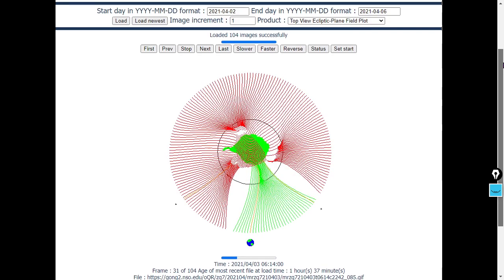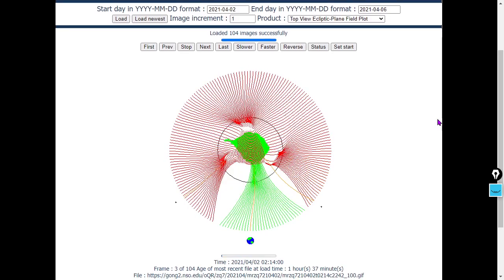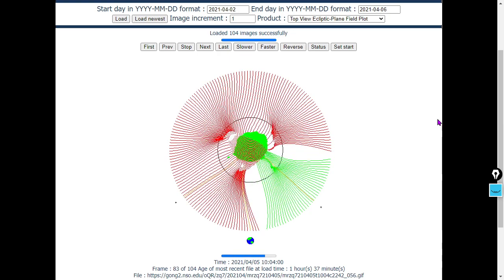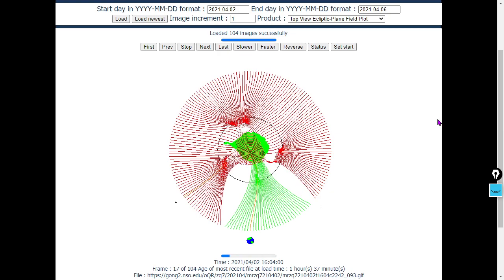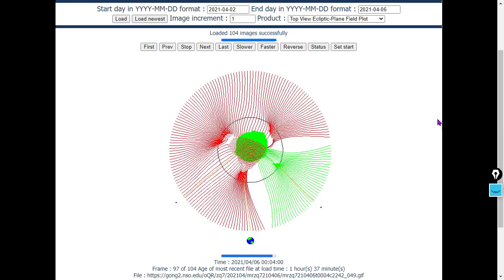And here's the latest imagery. It's the top view ecliptic plane field plot. You can see here the red area is the South Pole oriented current sheet, folks, the portion of the current sheet that is polarized to the south solar polar field.